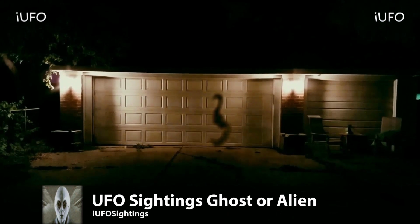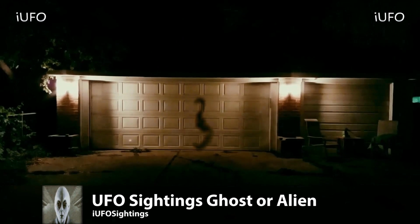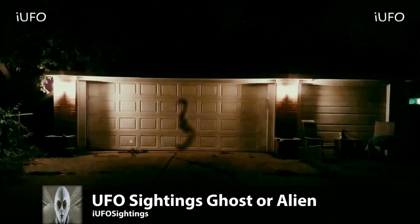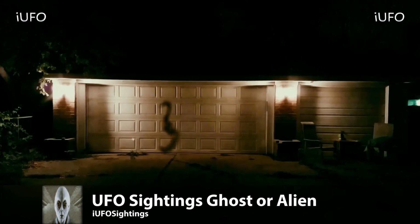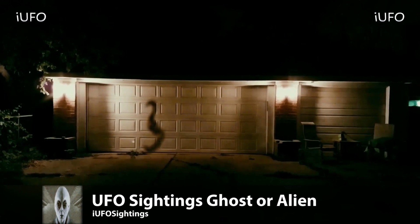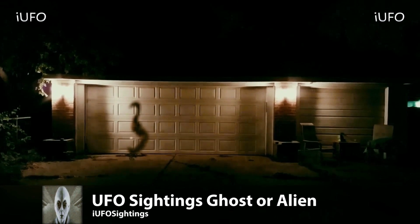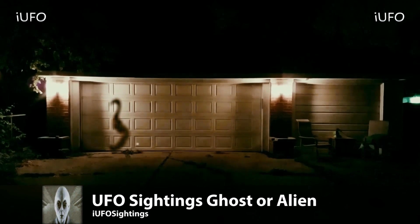Look at that. It looks like, you know, like the Loch Ness monster or something, or a seahorse. So judging by what he was saying, the garage is about 10 feet tall. So this thing is pretty decent size. This thing's most probably about 6 or 8 feet tall, judging by what the source was saying.